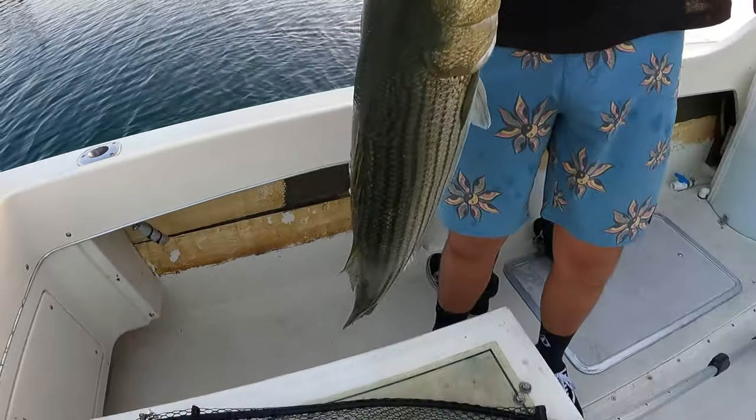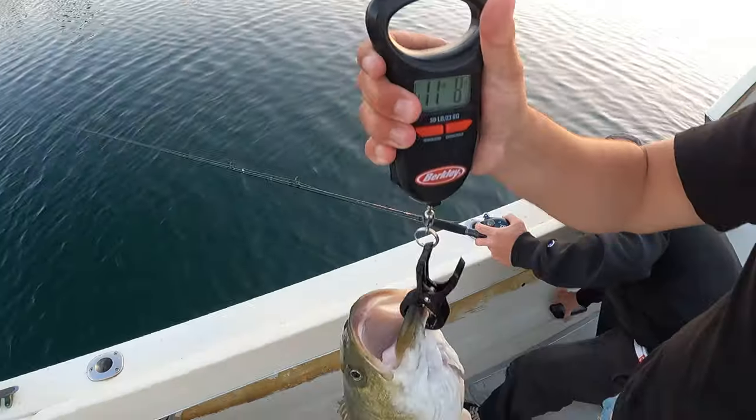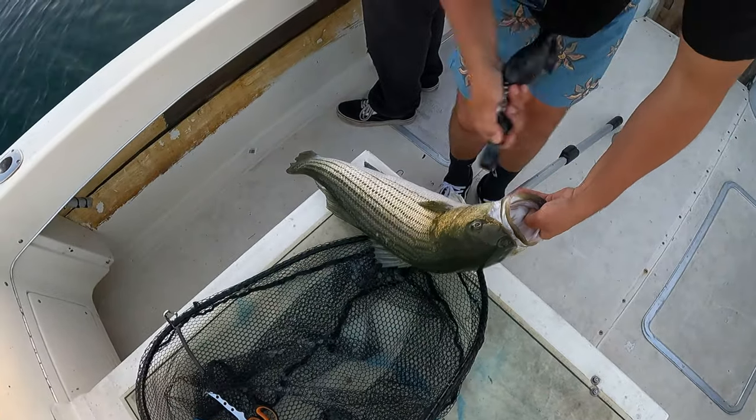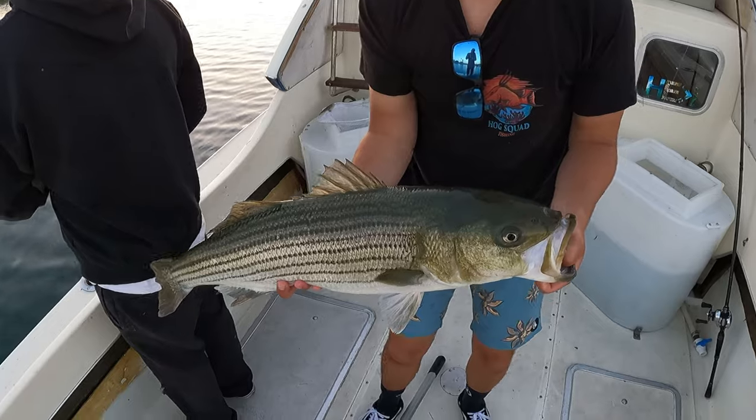Damn, dude, how is that not 12? I'm gonna have to do a rescale on that one. They had the negatives on it first. It's a legit 11.8 fish right there, guys. That is a beautiful striper, to say the least. Look at that, guys.